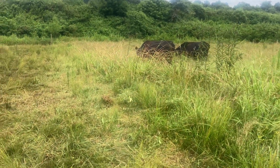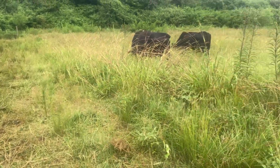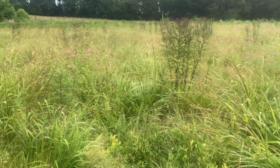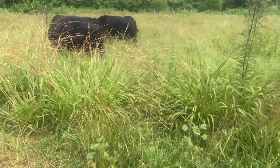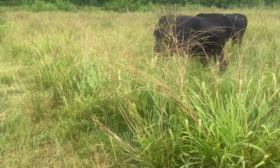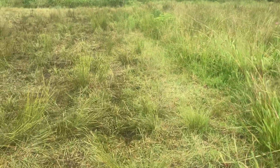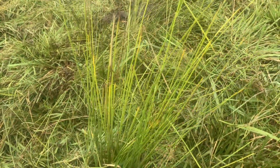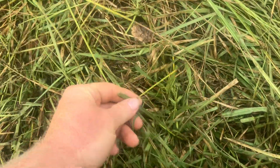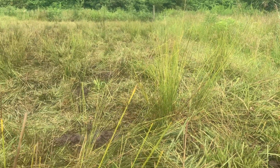But this bottom, after 2.5 years of ultra high stock density, non-selective grazing, we've got a phenomenal amount of forage here, huge diversity. And the eastern gamma grass and some of these other warm season grasses, annuals, seem to be thriving. So why non-selective grazing? Well, if you'll look, you'll see some of this common rush here that the cattle have left behind. Right beside it is grass that they've eaten down to the ground. So they're still grazing selectively here.